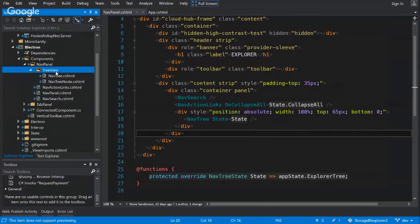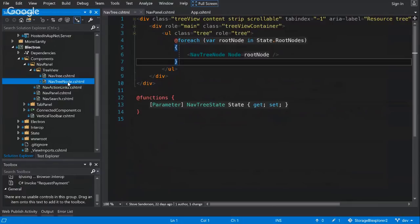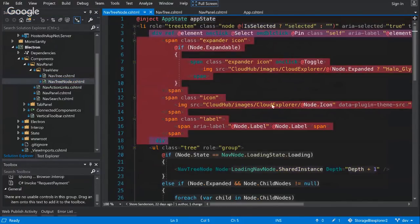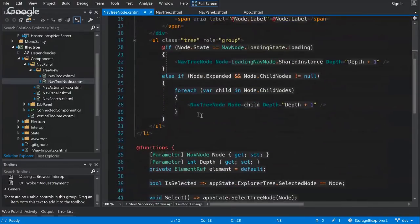then we've got this nav tree below that. And if we look inside nav tree, you'll see nav tree basically just iterates over all of the root level tree nodes and renders a nav tree node. And if I drill down again into nav tree node, that contains loads of markup that's way too boring to read and explain. But one bit about it that is worth looking at is it's a recursive component. So each nav tree node iterates over its own children and renders more nav tree nodes. And that's how we get this recursive tree of nav tree nodes all the way down. Does that make sense? Yep.